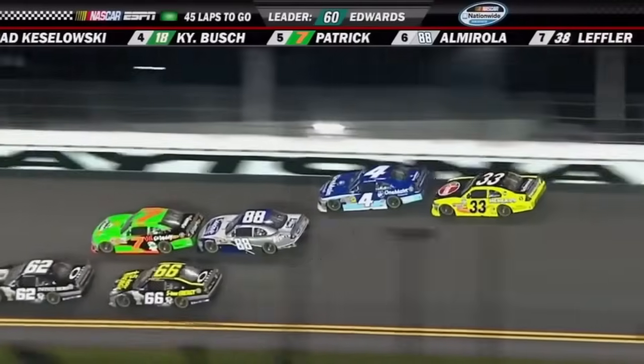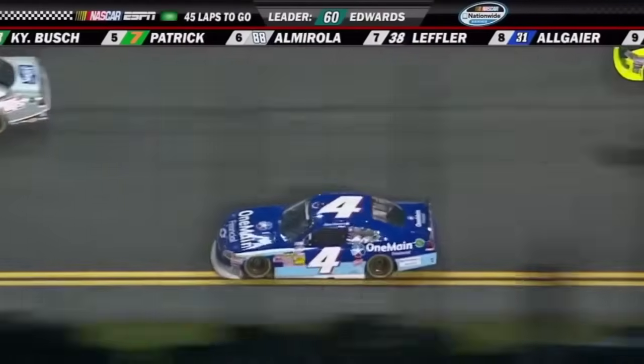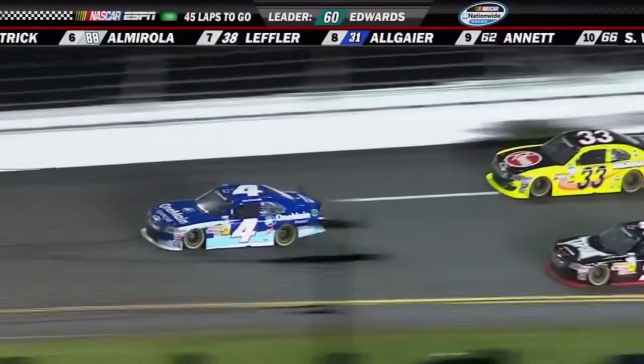Whoa, getting way high up there. Yeah, look out. The 4 of Harvick. He's got to gain control. Wow. Hold on to it. You're good.